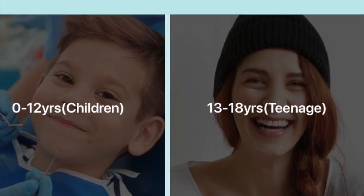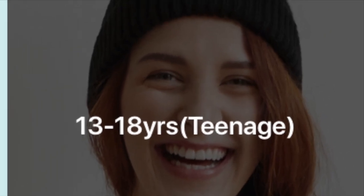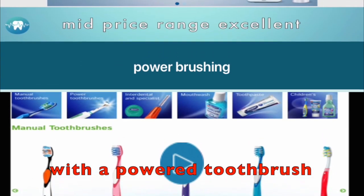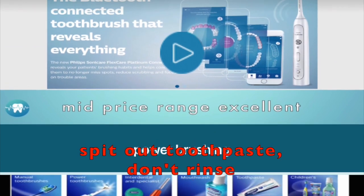If the problem is due to tooth decay, then clearly the adult teeth, when they come through, have no replacements. It's essential that you get the child into good oral hygiene habits so this problem doesn't recur in the adult teeth.